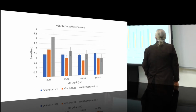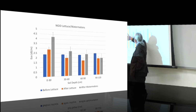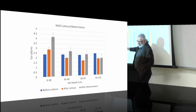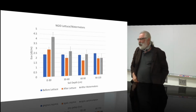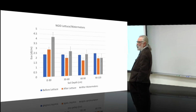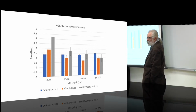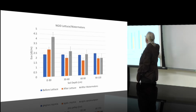Next slide. This is lettuce watermelons. We increased it with lettuce, and we increased it again with watermelons. So the point I want to make here is that flat water we do in the summer is of paramount importance to our sustainability. There's just no way to argue against that. This is so one-sided, it's almost embarrassing.